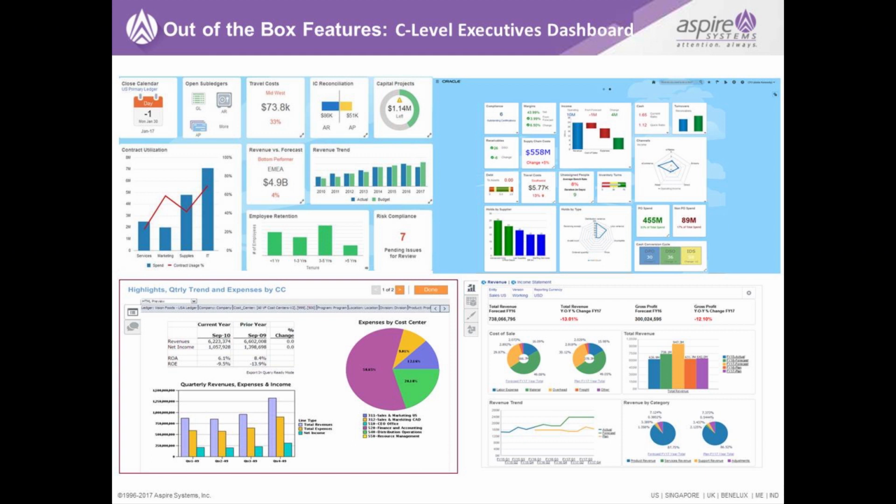Another out-of-the-box feature is the C-level executive dashboard, which basically provides the dashboard for any business, which helps the finance team, or it could be the supply chain team or CRM or human capital management. These are the sample dashboards where you can manage the general ledger calendar, the sub-ledger, and you can also see the travel cost for each region. You can also perform the reconciliation, or you can also see the capital project, budget head versus actuals. You will also have some contracts and would like to see how much it has been utilized. What are the expenses?